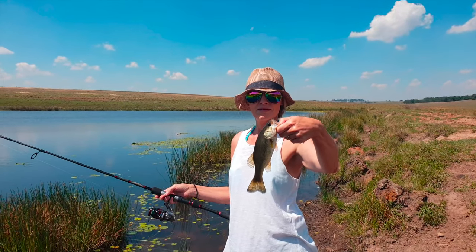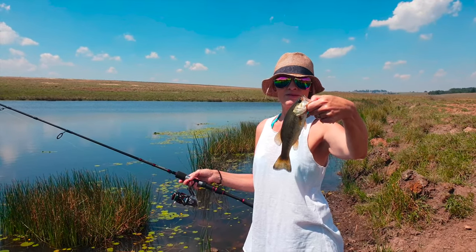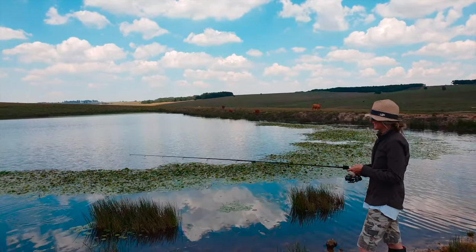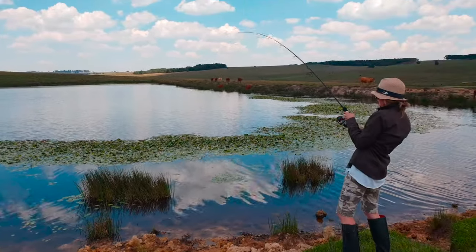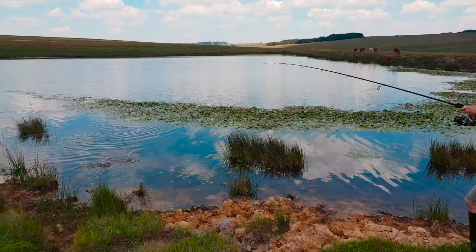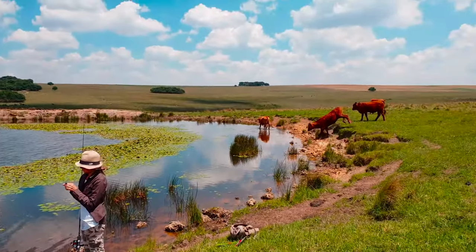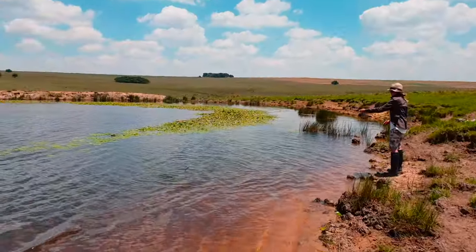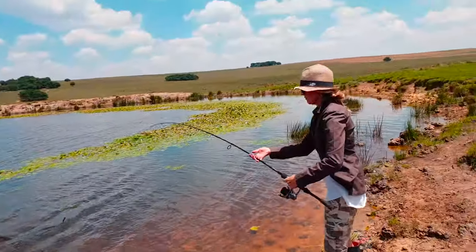Okay, this is our first one here at Green Thumb this morning. It's a tiny little fish, but at least the account is open. Let's hope for many more. Awesome. Another tiny one. This looks like a proper fish. Whoa! Okay, let me get the net.